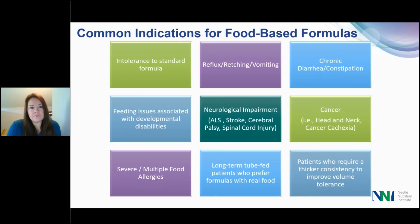Some of the clinical indicators for utilizing food-based formulas include intolerance to standard formulas, specifically reflux, retching, vomiting, chronic diarrhea or constipation, food issues associated with developmental disabilities, conditions such as neurologic impairment or cancer. It is important to note that oncology is an area that does need some additional research. Other benefits or clinical indications are for severe or multiple food allergies, long-term tube-fed patients who prefer formulas with real foods, and patients who require a thicker consistency to improve their volume tolerance.